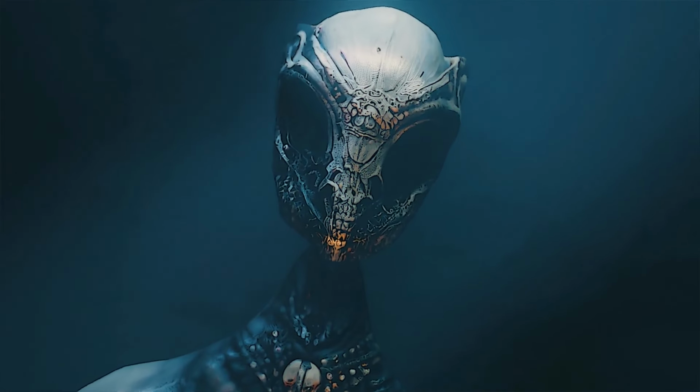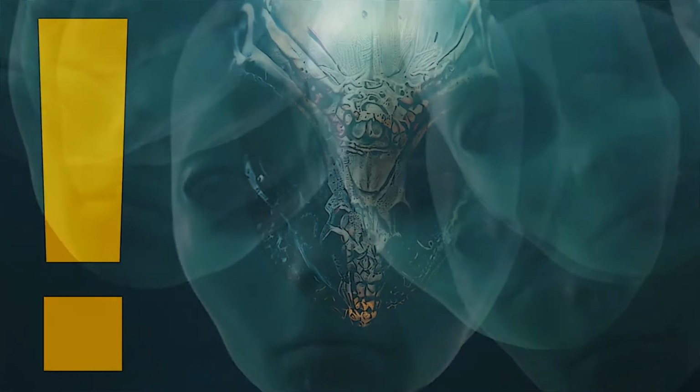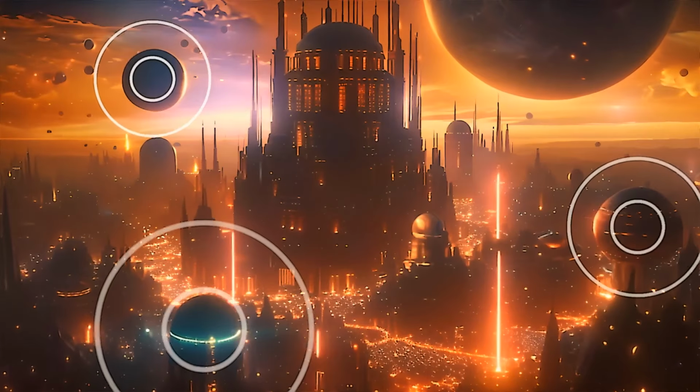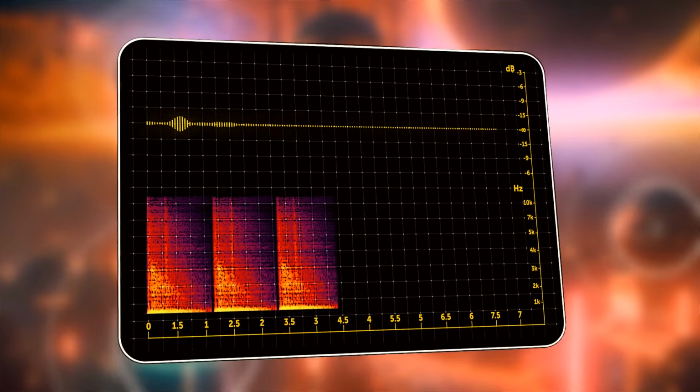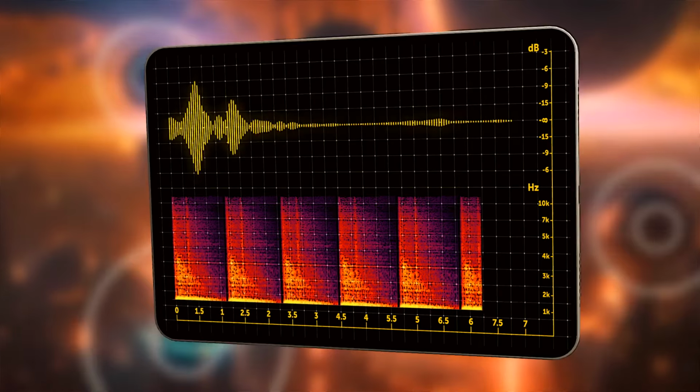While that idea may sound exciting, we need to be careful about jumping to conclusions. First, we don't have solid proof for that. Before any concrete evidence, it's just speculation. And also, there are other more plausible explanations. Most likely, it comes from a natural phenomenon, and there are a couple of theories for that.